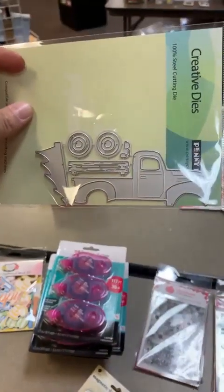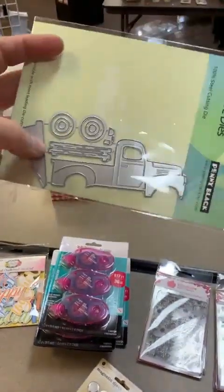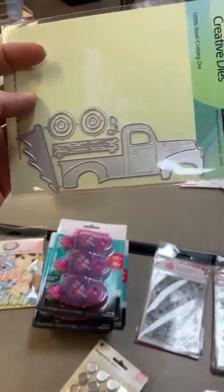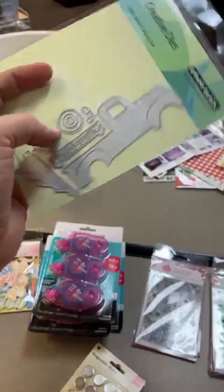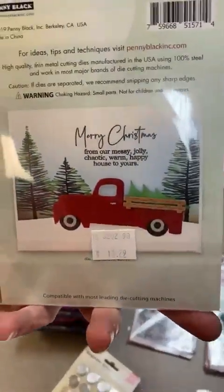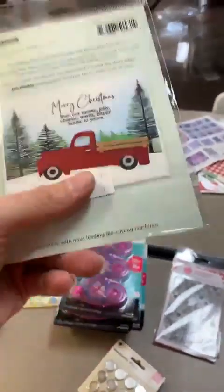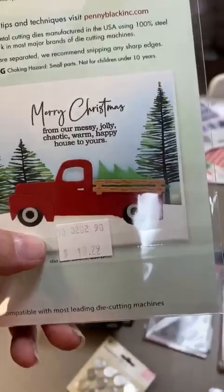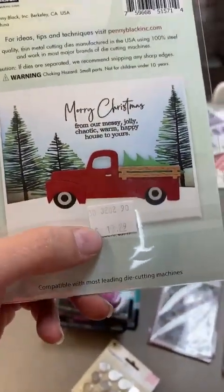She was looking for a fun kind of old time truck die cut, and I found this one. It's a classic one from Penny Black. It is a cute one, and you don't have to use it with the tree in the back either. It is stinking cute with the tree in the back, but look how fun that is. That could even be little Easter eggs, fall leaves back there, all kinds of fun stuff she can put in the back of that little pickup truck.